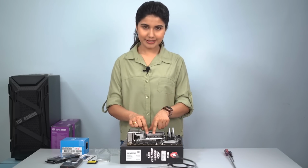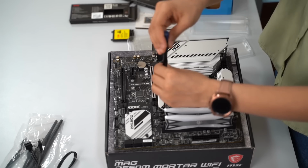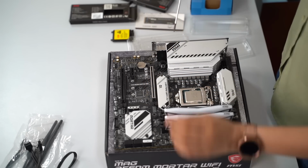Now we go in with our SSD. Let me first loosen the screws.